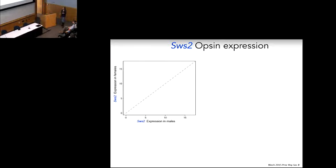I looked at SWS2 opsin expression in 15 species of New World warblers. I used at least 2 males and 2 females for each species. In this graph, you're going to see the expression in females against males. And this is the data. In this graph, each dot corresponds to a different species. And what you can see at a glance is that SWS2 expression is actually quite variable across warbler species, and also that the ratio of female to male expression seems to vary quite a bit as well.